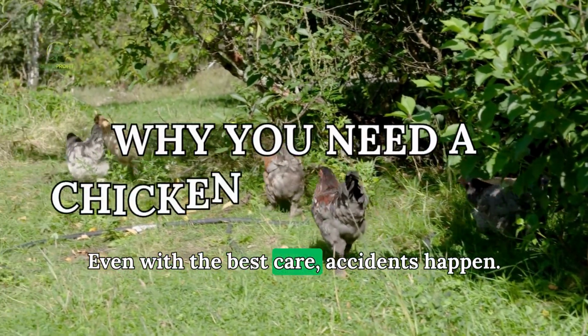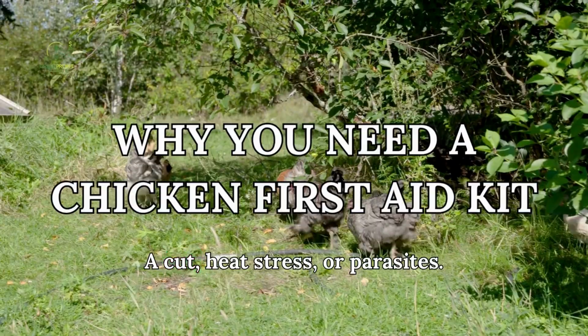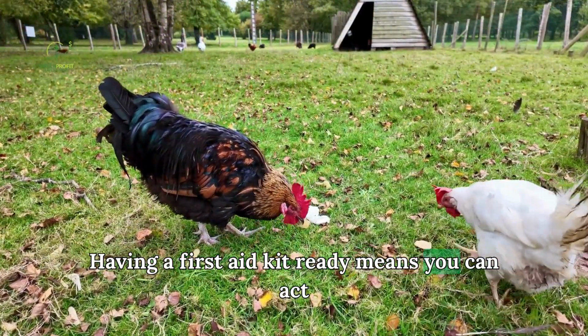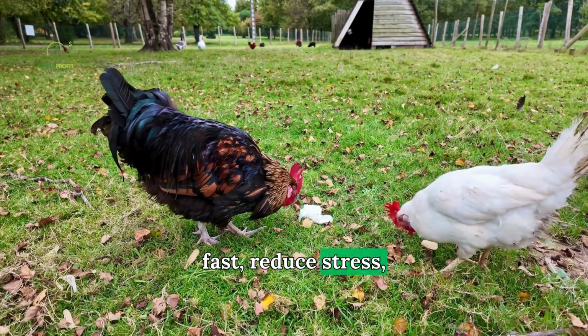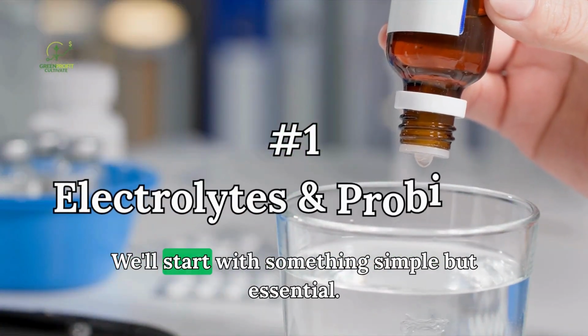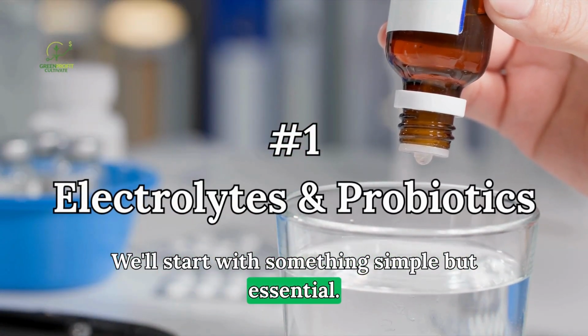Even with the best care, accidents happen. A cut, heat stress, or parasites. Having a first aid kit ready means you can act fast, reduce stress, and often save your chicken's life. We'll start with something simple but essential.